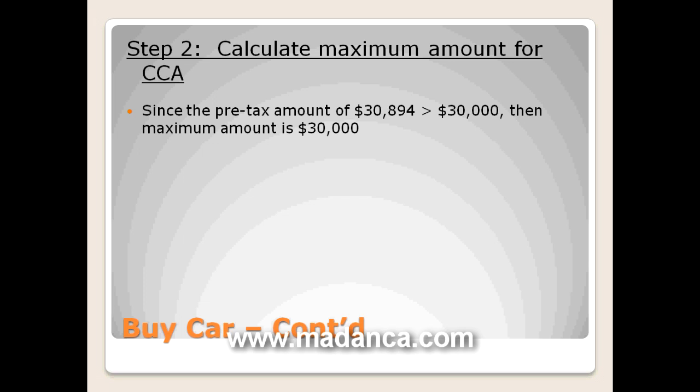The maximum amount that you can deduct when depreciating a vehicle is $30,000. So since the pre-tax amount of $30,894 is greater than $30,000, then the maximum amount available for depreciation is in fact $30,000.